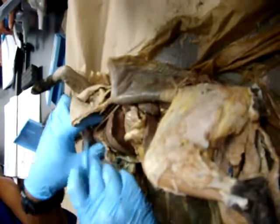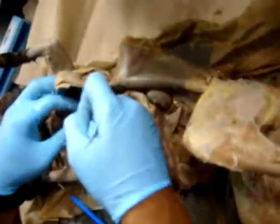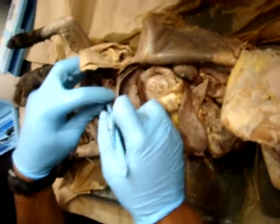You ever find solid stuff? Oh, yeah, you find worms inside the stomach. Yeah, I found solid stuff. Oh, something comes out. Is that the heart? Oh my gosh.